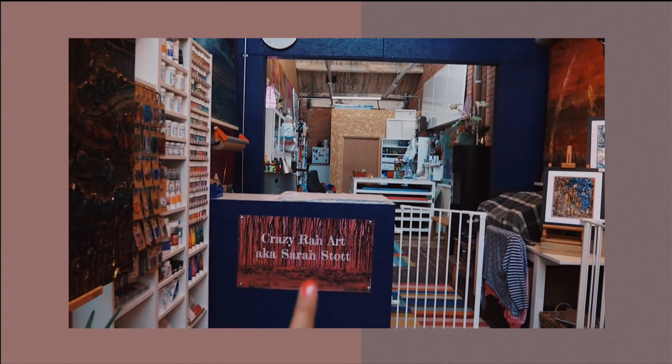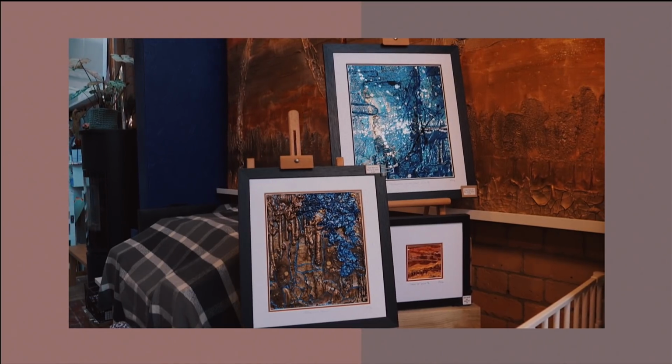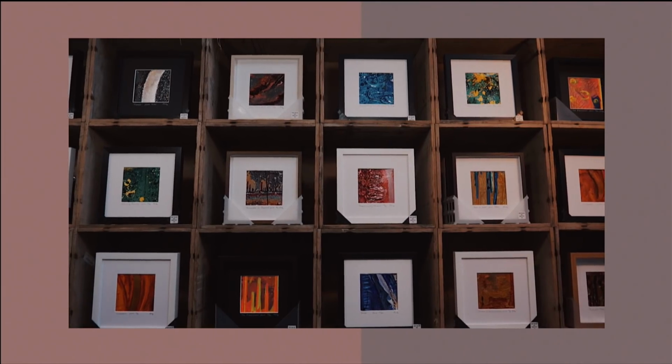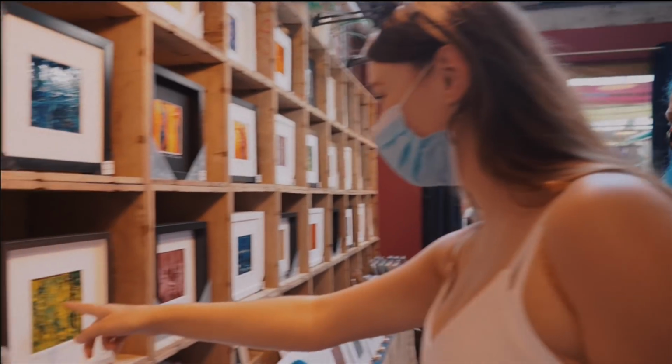I'm now in the art store with the artist herself, Sarah Stott, and these are mixed texture medium prints, and they are so beautiful. Exactly right up my street. I'm going to be shopping. Staz really wants to buy stuff already. Oh, I love that. What about the Crown one? How did you do that?